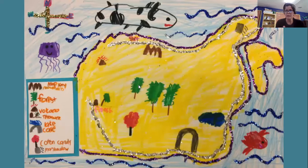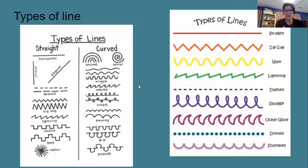So one of the things that I want you to focus on as you're creating your maps today is thinking about all the different kinds of lines that you can create, all right? Thinking about all those different lines you can create. And what I want you to do first is, in your sketchbook, we are going to create those lines, all right?